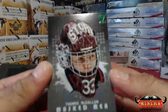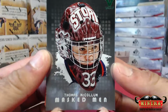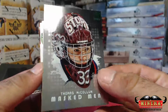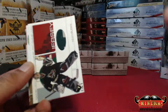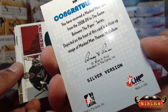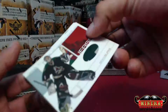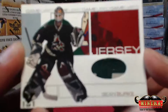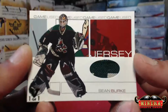Our masked man is Thomas McCollum. Looks pretty serious. It's a green. 2008-2009 silver version. And then we got game used. Sean Burke. That's a two color. That is a 1/1 gold.